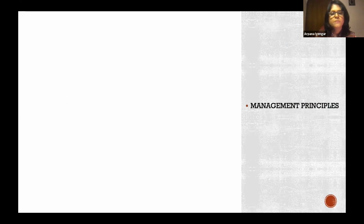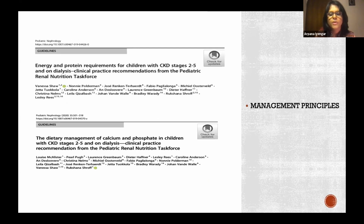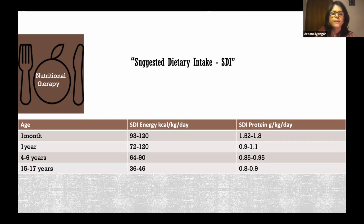So the management principles, I would conclude with this. We have various guidelines that have just come out in recent years on the energy and protein requirement in children and the calcium and phosphate prescriptions in children with CKD. For nutrition therapy, we have something called the suggested dietary intake that has come up in the latest guidelines, wherein you have a range for energy and protein, which is very different from the dietary reference intake, DRI, that was recommended by the KDOQI, where we had just one value.